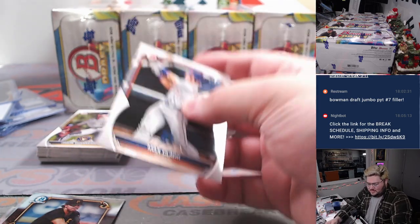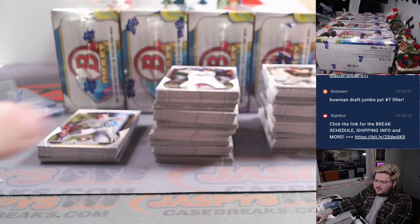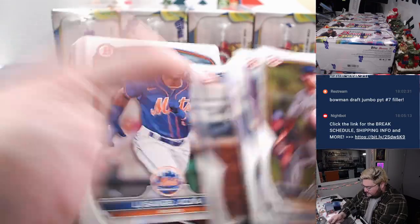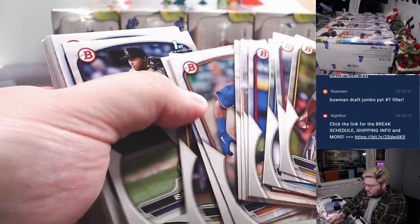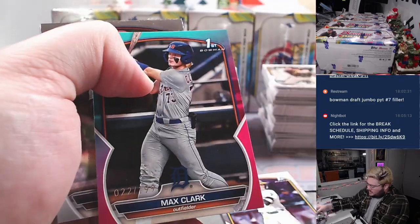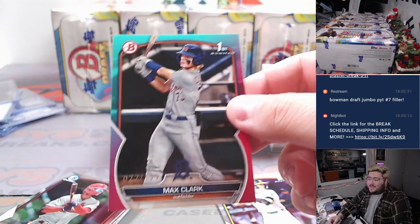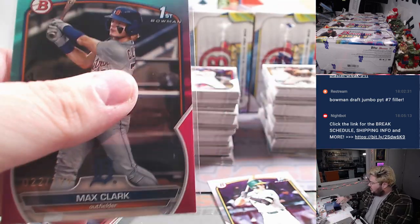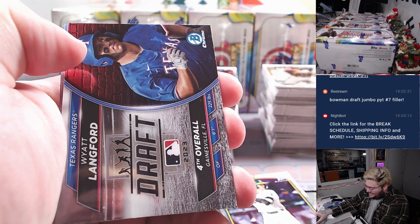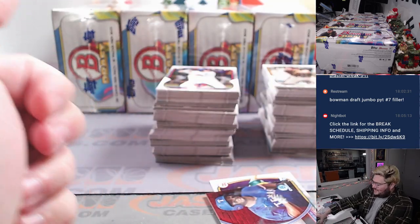Oof. Oof. Let's keep it going, man. Jacob Wilson in there. And a Max Clark paper color, 22 out of 199. Nice hit from Mark in Detroit. Congrats, man. Those draft nights always look like Reds to me. It's such a bait.